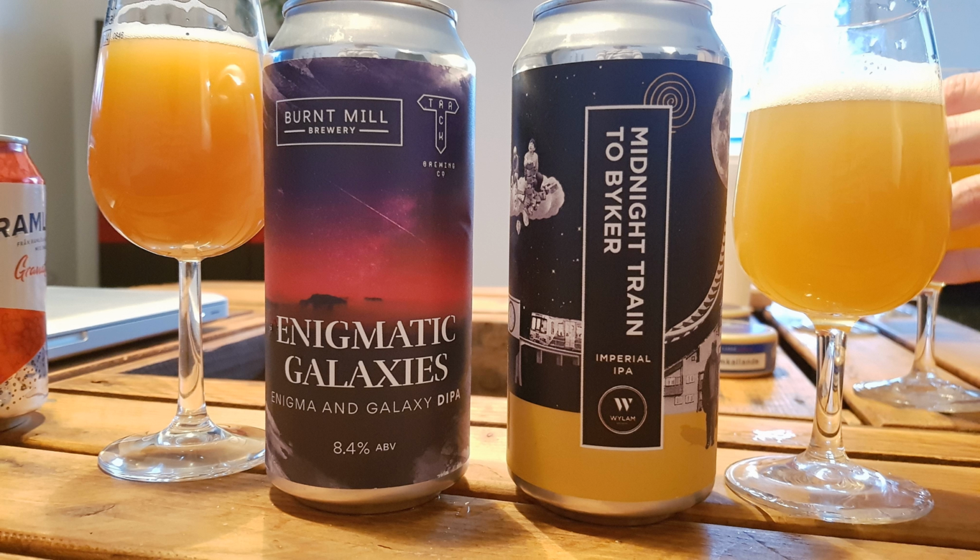So theoretically, this would have been packaged on the 1st of April, which would mean it's kind of a month old at this point, which would probably be fine because it's a 10% double IPA. Yeah. With Citra, Chinook, Mosaic Cryo, and Simcoe Cryo hops. Ooh. And the ingredients are water, barley, there's gluten in this, there's also oats, wheat, rye, hops, and yeast. Ooh, I like rye. Of course.